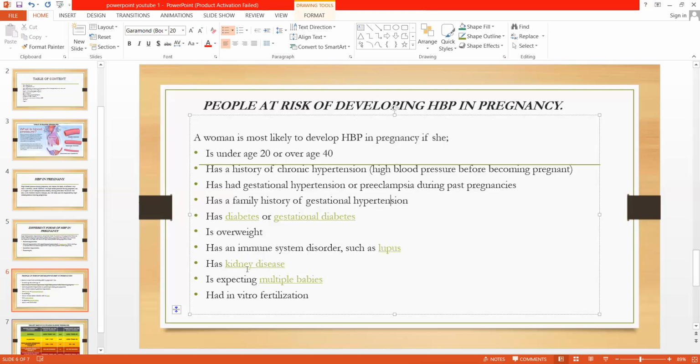And then we have kidney disease. A woman who has a history of kidney disease is most likely to come down with hypertension in pregnancy. This is because the kidney is mostly known as the powerhouse of filtering the blood. So if the kidney is having a problem, then of course it would not be so efficient in filtering the blood, thereby putting lots of workload on the blood vessels and on the heart, thereby increasing the blood pressure. See how it works?